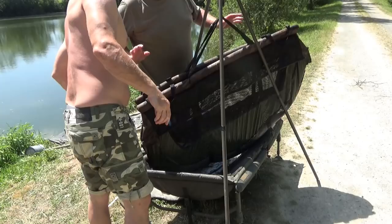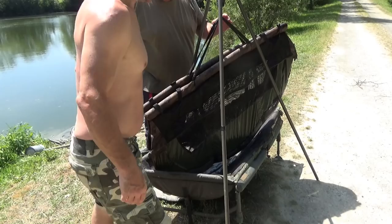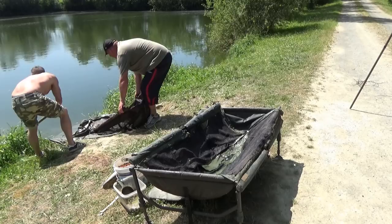What a damn good guess. 51.2. I'm still pleased with that, that's a 50. Yeah, another good one. It's not every day you pull 50s, 60s, 70s out, is it? No. 50.2, second cat of the day. Marvellous. I'll give it some water.